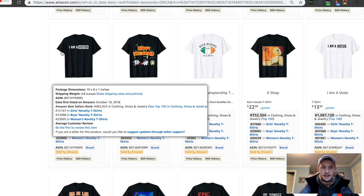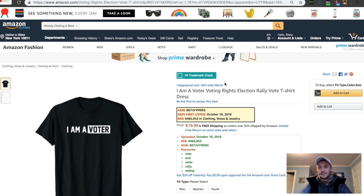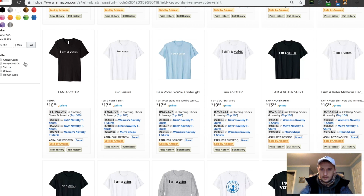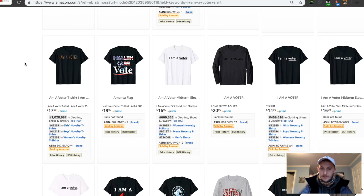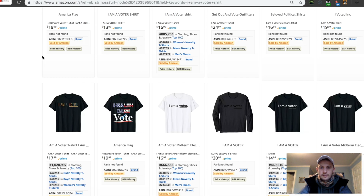This is a good one. I am a voter. So I registered and I will vote. So as the midterms are approaching, there's a lot of pride around being part of that movement. I just want to see what comes up. A lot of shirts are coming up. They're all selling in the top row, all selling here, pretty much all selling down there. Wow, it's not bad. Now, to be fair, there's already 230 results. So if I would come into here, I would probably switch it up because I don't want to just straight up lift that quote. How are you going to compete with all these, already all the kinds of fonts for this phrase?